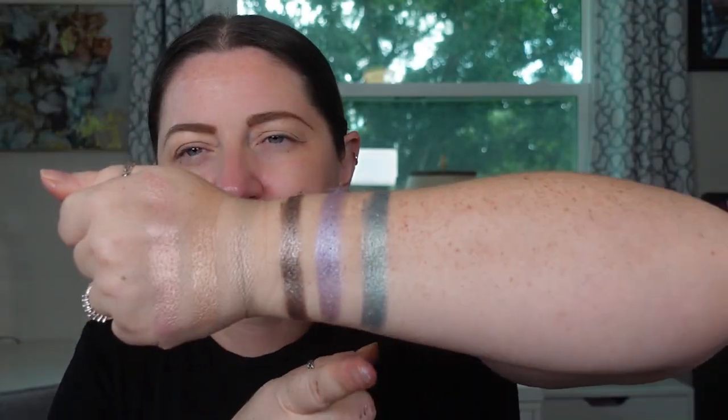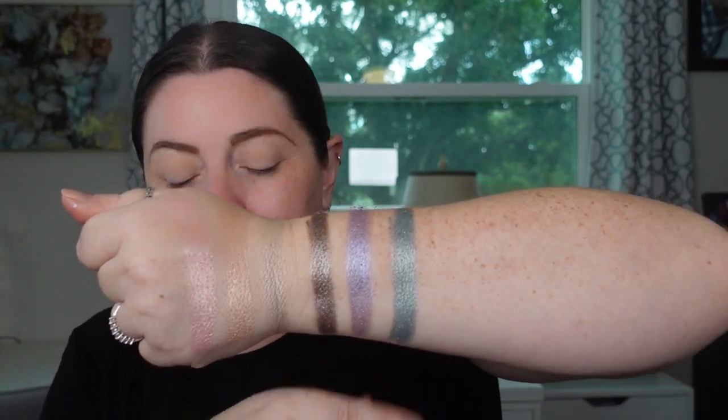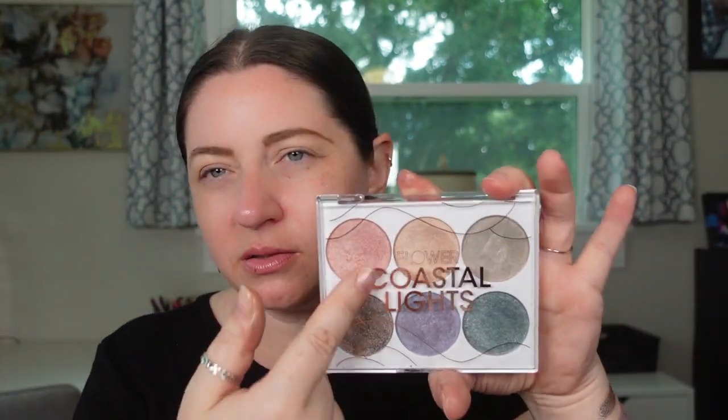We are definitely building an eye look off of this seafoam green shade, and we'll probably only pull that one in from the Coastal Lights, just because I really want to play with this shade. I feel like I told you guys it's the most unique, and these ones, really boring. Not at all what I feel like I needed from her.